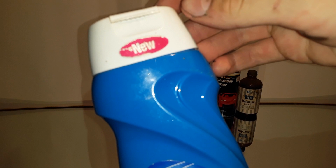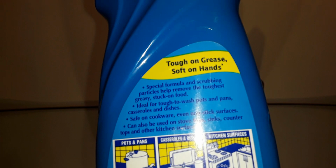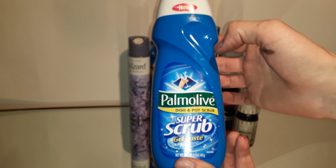Here's some old dish detergent. This thing here, when I bought this and smelled it, it really brings back memories. This old smell. I don't know if they still make the scent, but I haven't smelled it in many years. Just look at the shape of the container. Do they even have that kind of container anymore? I don't think they do.